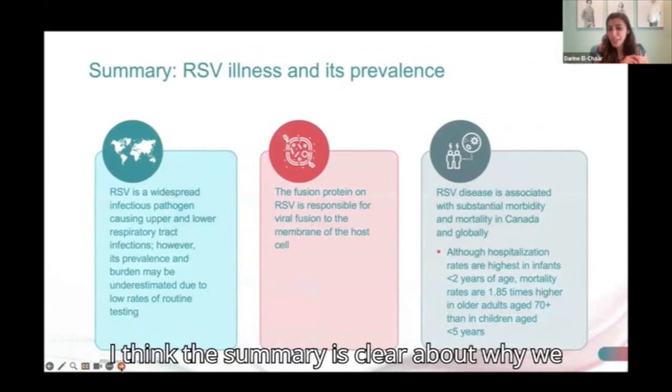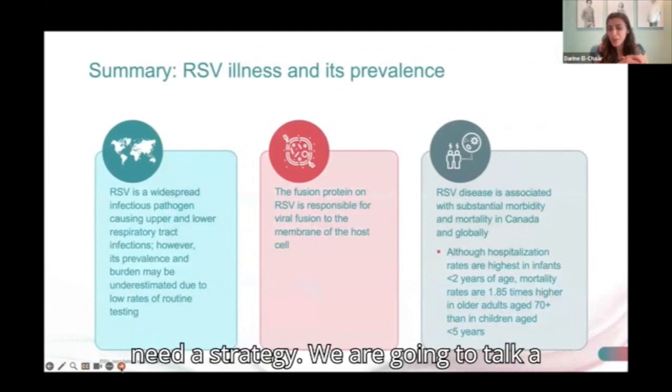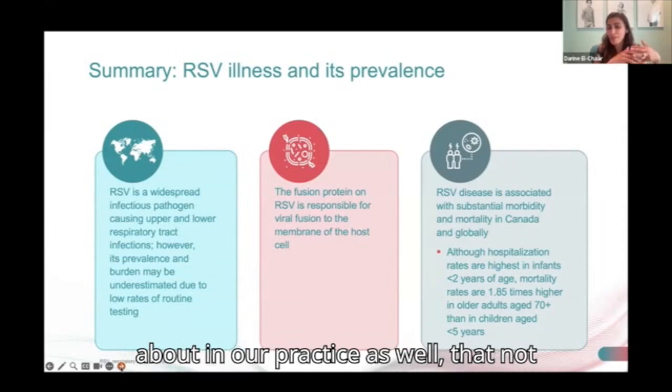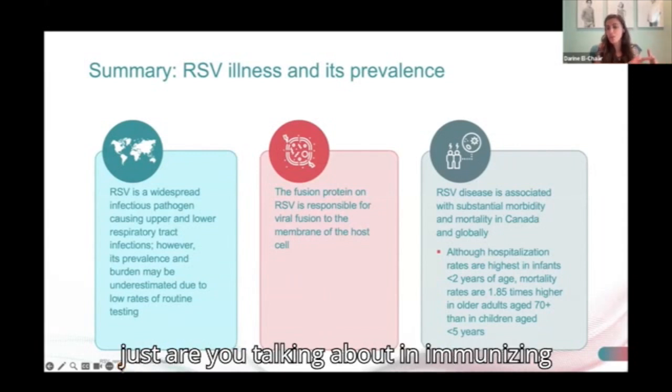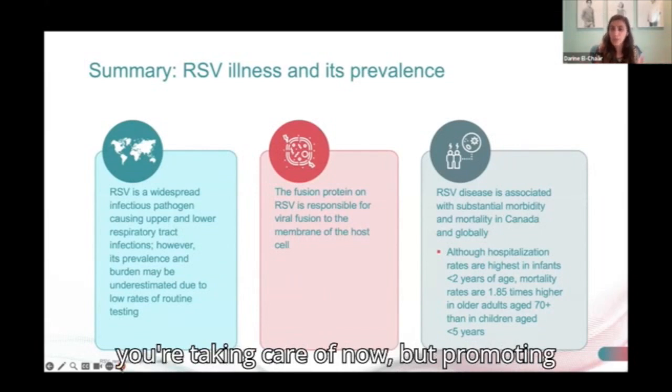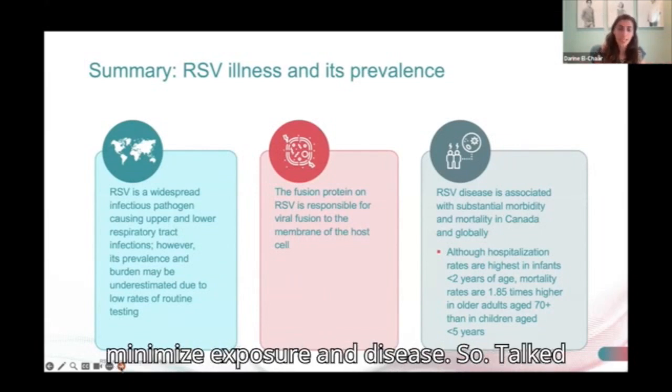So I think the summary is clear about why we need a strategy. We are going to talk a lot about cocooning, which I talk a lot about in our practice as well, that not just are you talking about immunizing and vaccinating those patients that you're taking care of now, but promoting vaccination of those around them to minimize exposure and disease.